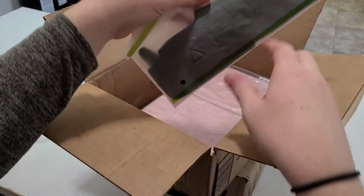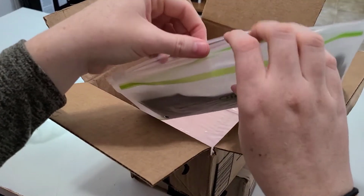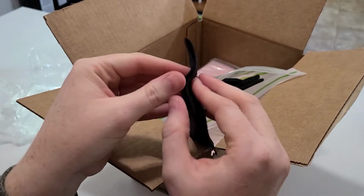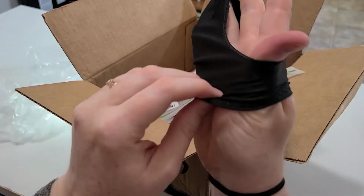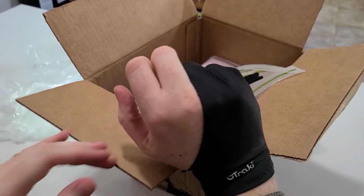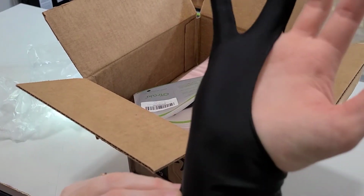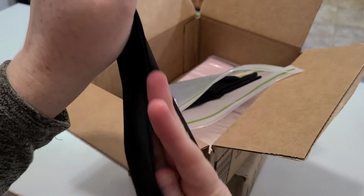Next, I have been doing a lot of digital art and I've been smudging things everywhere. So I bought these little glove protector things so I can hopefully keep my screen more clean. Yay, it fits! This glove actually feels really good, and it's nice and stretchy so that if my hands grow at all, it'll still fit, and it's nice and snug.